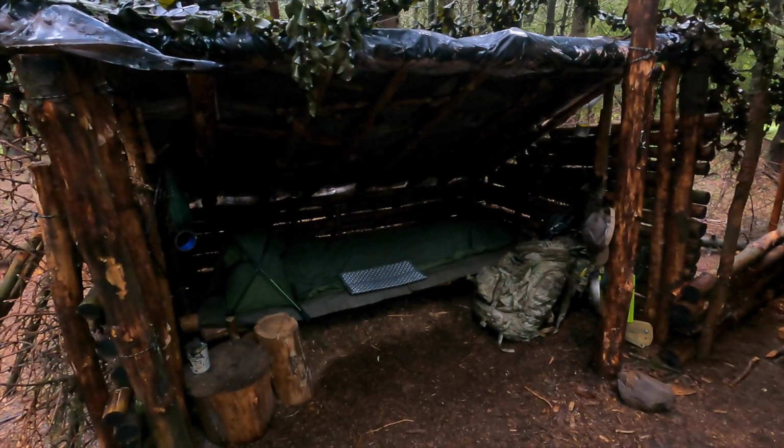Okay, there you go then, that's me set up. I've gone for me Snugpack Stratosphere hoop bivy. I prefer that compared to putting a normal net up and everything as well. I don't get claustrophobic in it at all.